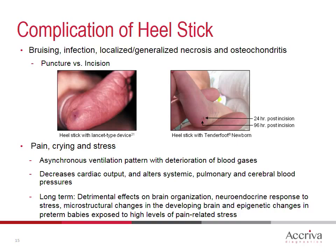All right, so when we look at the complications, obviously the bruising, the infection, the localized or general necrosis, osteochondritis, those are one group of complications. But what I also want to spend some time on right now is talking about a complication that most people don't understand is truly a complication, and that is the crying, the pain, or the stress, okay? For the average, I'll say, lay individual, the mom or the dad, the grandparents, if they're by the bedside and you have to do a heel stick and the baby cries, they say, look, I've had a venipuncture before, I've stubbed my toe before, I know it hurts, it goes away, it's no big deal.